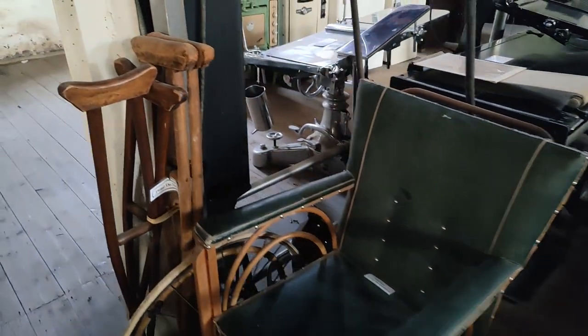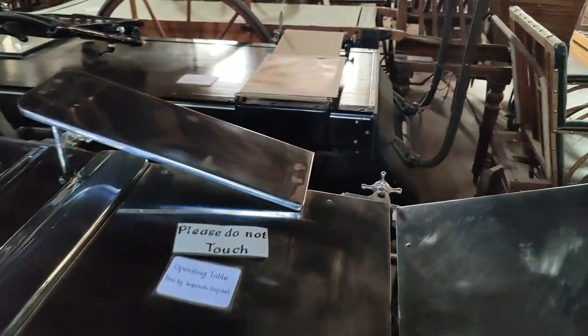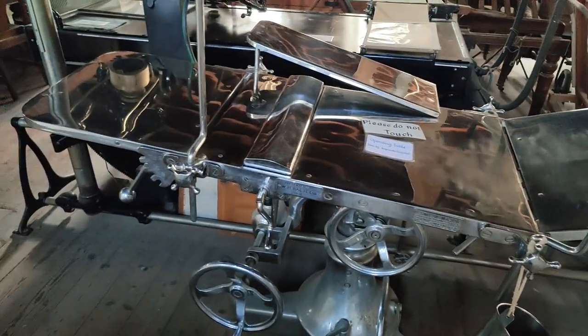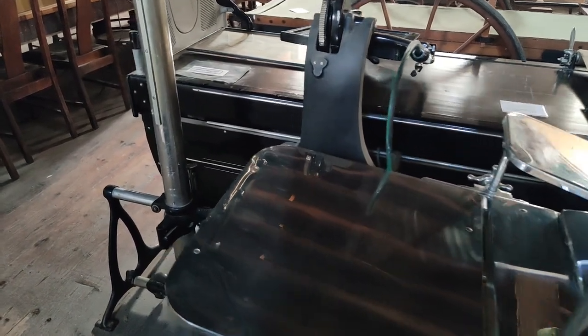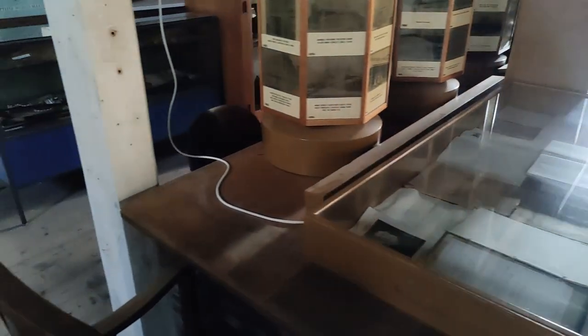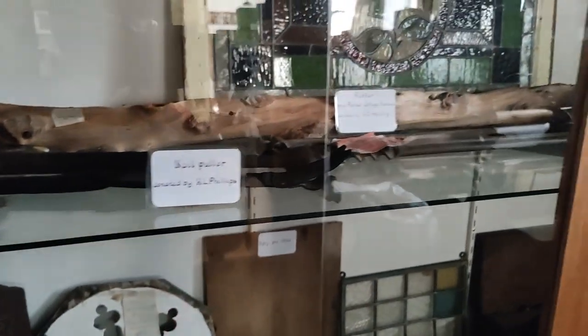The old fashioned wheelchair. So you got lots of wheelchairs and things. Operating table, the old operating table. I know there's a lot to see here, guys, but I'm going to be trying my best to get everything, if I can. That's pretty. Stained glass.